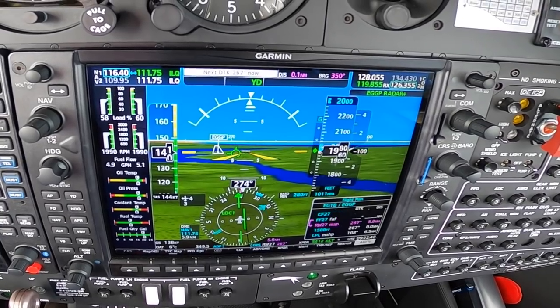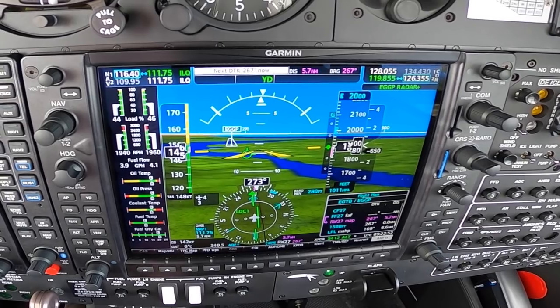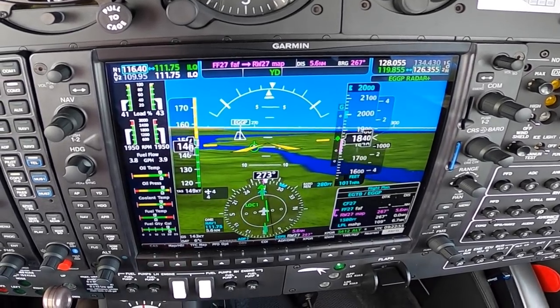5052. On the glide, starting to descend. Looking for about 700 feet per minute initially. I'm bringing the power back to about 40% just for the time being.